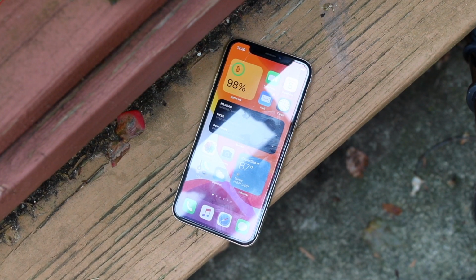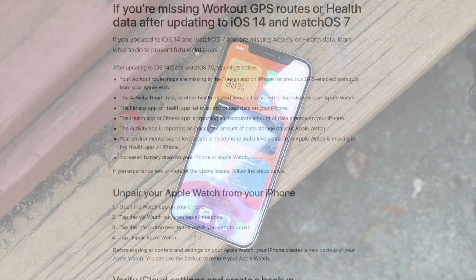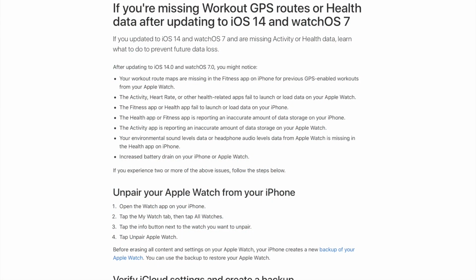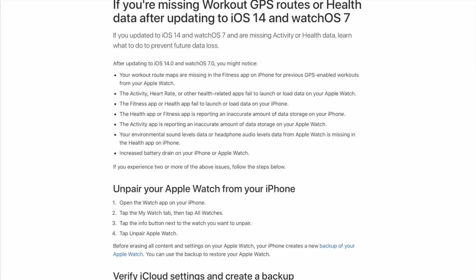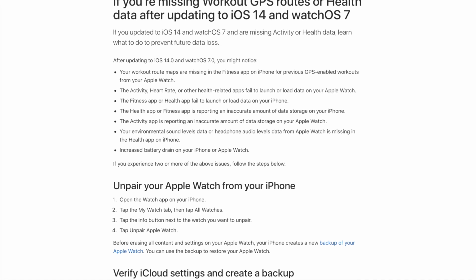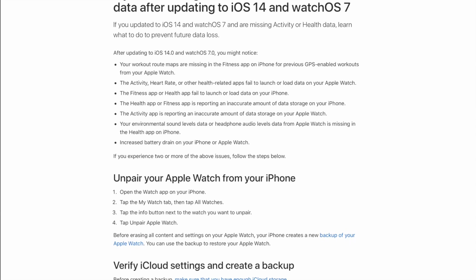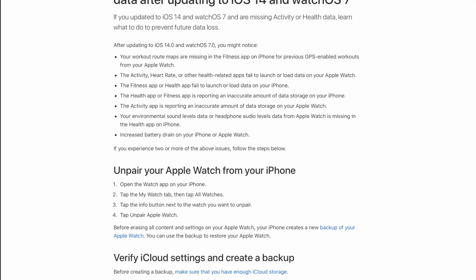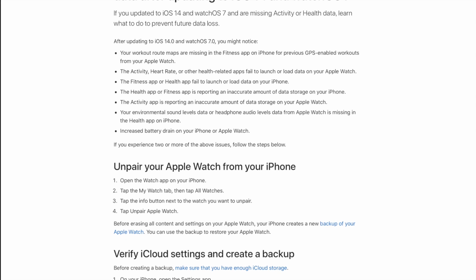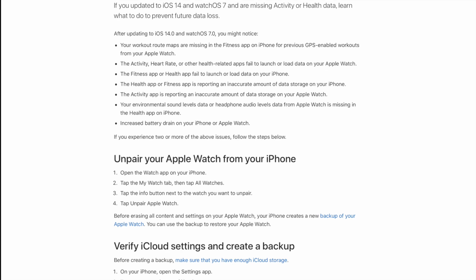Now, this is actually really interesting because I don't remember the last time Apple ever addressed this specific issue. It's known across the board that when you update to the first release of a software, you can experience some issues. So it's really weird how Apple addressed this head on. I wasn't expecting them to ever say anything like this. Maybe they did it before. I think maybe iOS 11 they said something. I don't really remember. But it's weird that they addressed it here.